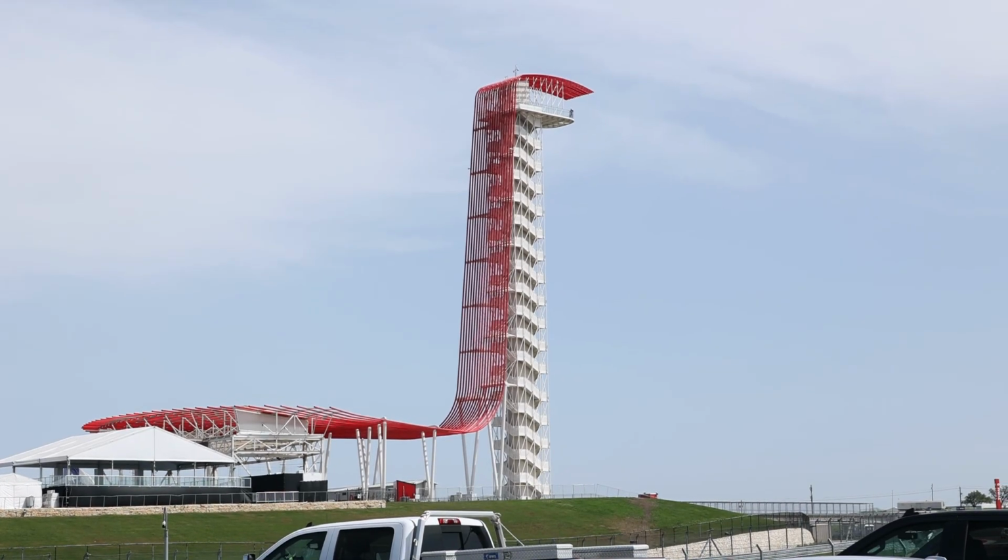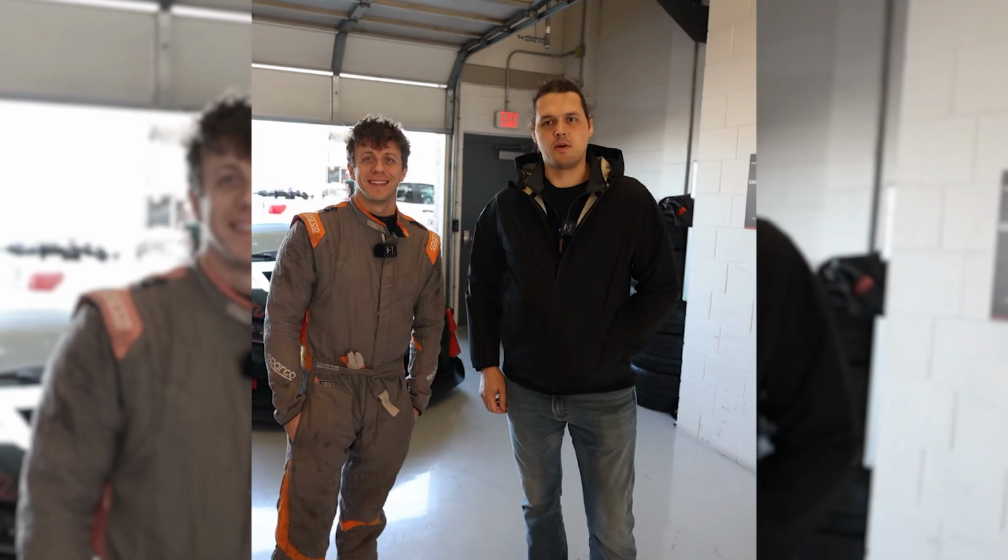Now that they have worked through the evening, Turner has had a chance to shake down the car, so let's check in and see how things are going so far. So we're at Super Lap Battle.